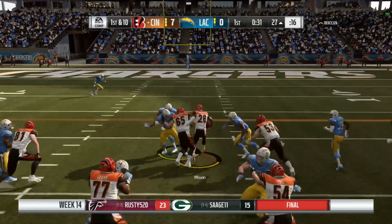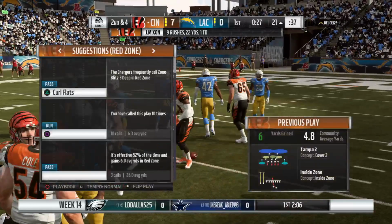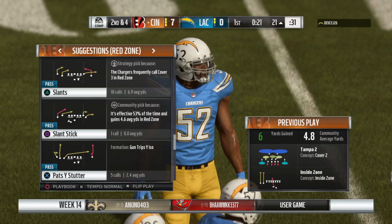They'll run it now out of the gun. He's able to get 6. A nice pickup down to the 21. Now, look, that wasn't a huge gain, but those are the types of carries I think they were missing in their loss last week. They couldn't get him going on the ground.